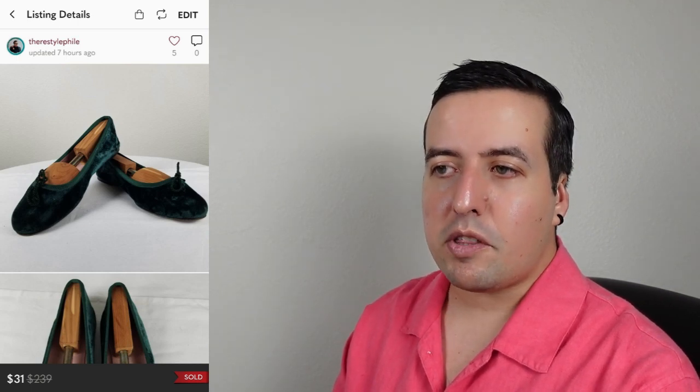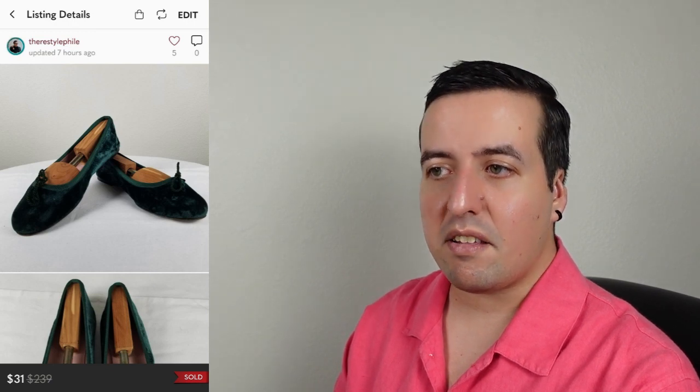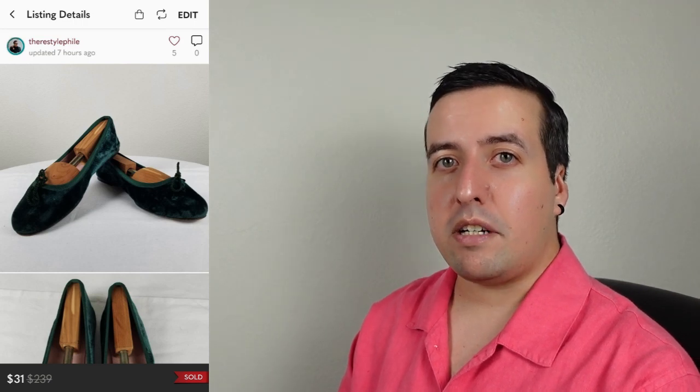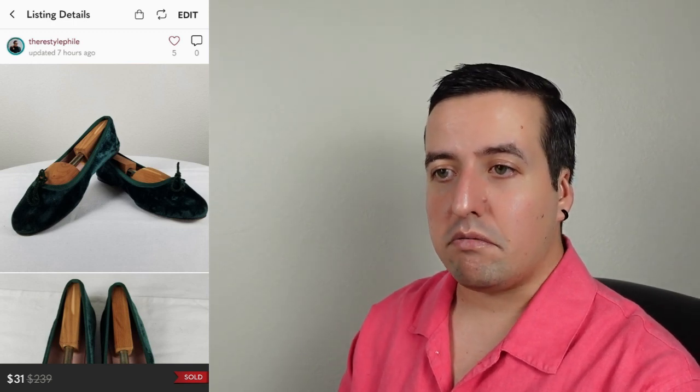The next item to sell on Poshmark was a Pretty Ballerina Rosario Green Velvet Ballet Flats, size 8. They sold for $31. After Poshmark's fees, I received $22.78. I paid $6 for these at a Texas thrift store, so my total profit was $16.78. I was not familiar with this brand at all, Pretty Ballerina, but apparently they specialize in ballerina flats, and they seem to sell pretty well.